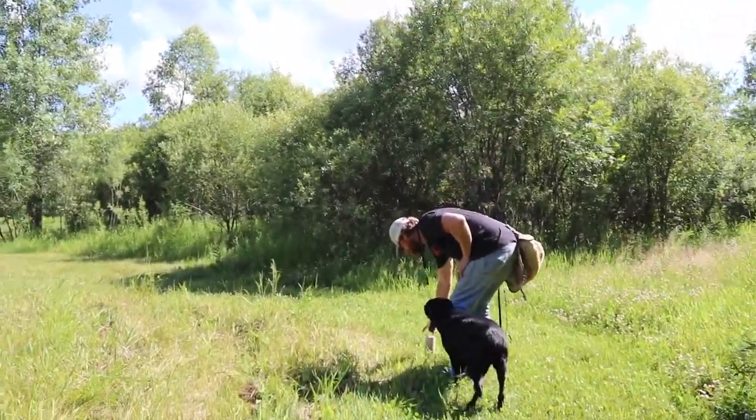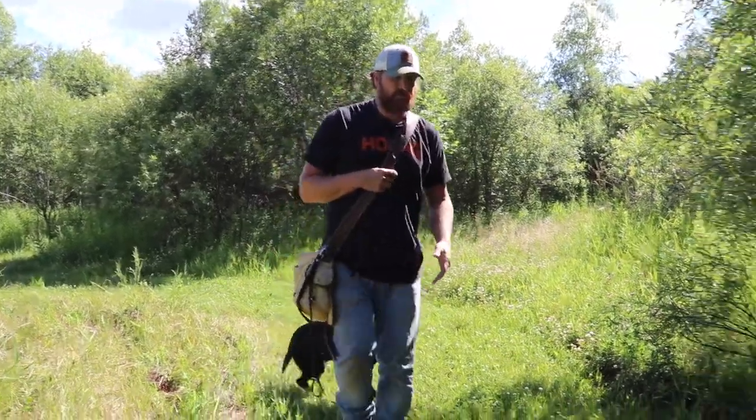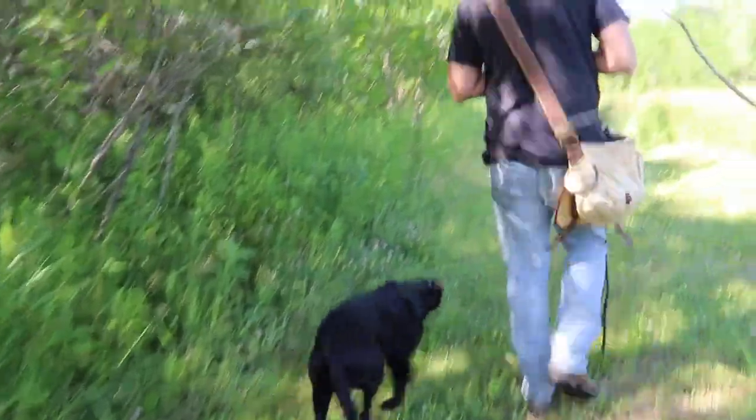The one bad thing about this heat is it really cuts in on her focus. It's only a little bit quicker about this one. We're just reversing it.